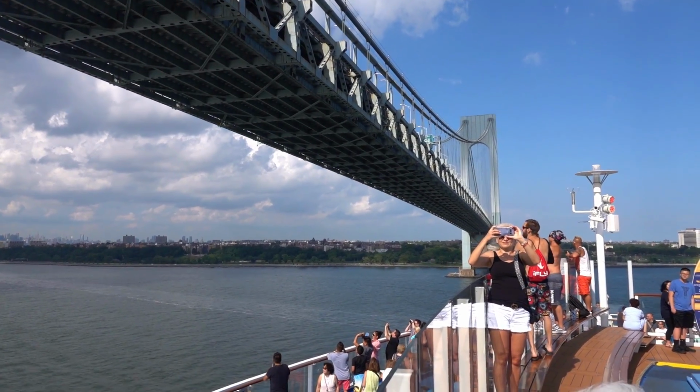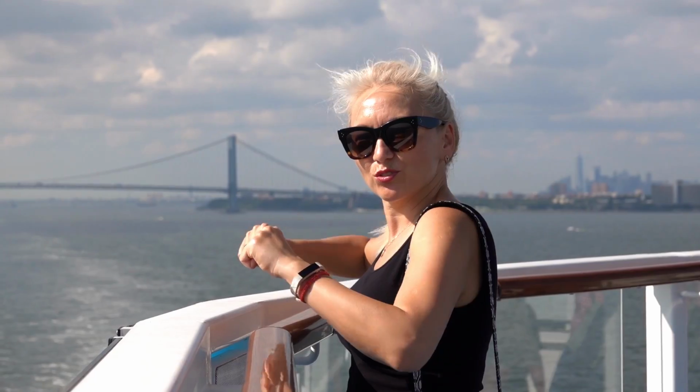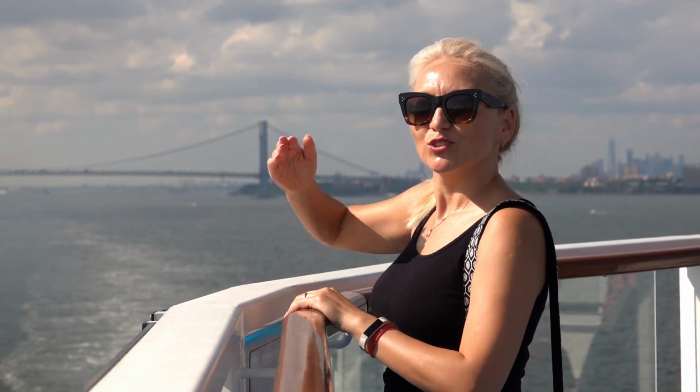Surprisingly fast, we passed under the Verrazano Narrows Bridge with just about 15 feet of clearance, and then we said goodbye to the mainland for 9 nights.